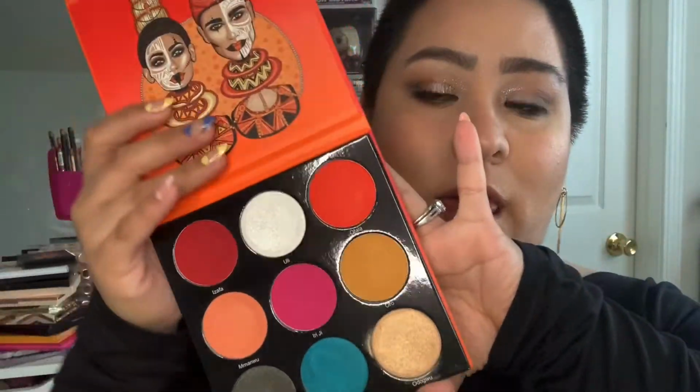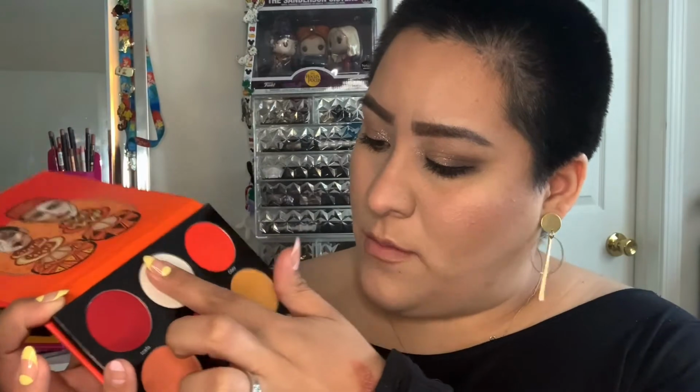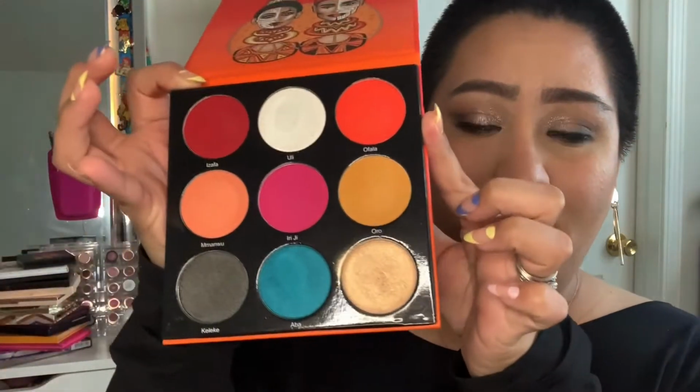Next is the Festival by Juvia's palette. This is another palette, very pretty. This one I kind of draw a blank when I reach into it. Like, what do I do? I usually just grab this peach tone and a little bit of the red and a shimmer, which is this one or this one, all over my lid. And that's basically all of it. I don't really use this black. I don't use the blue. I don't use the pink. I barely ever use this orange, but it's really pretty. Like I said, I just don't reach for it.